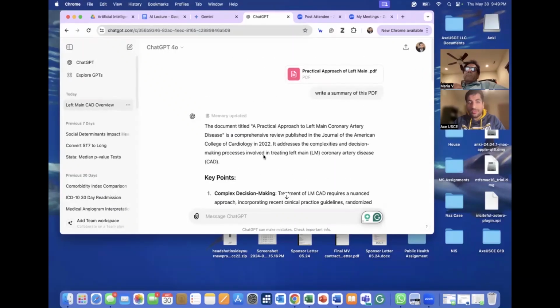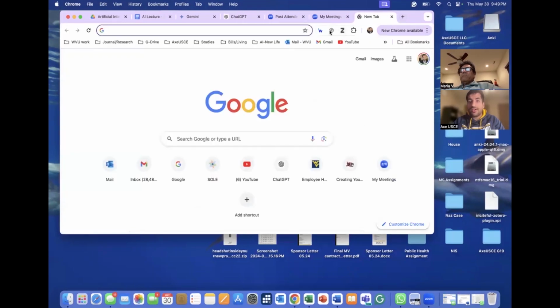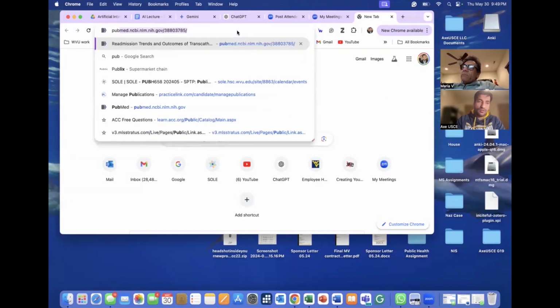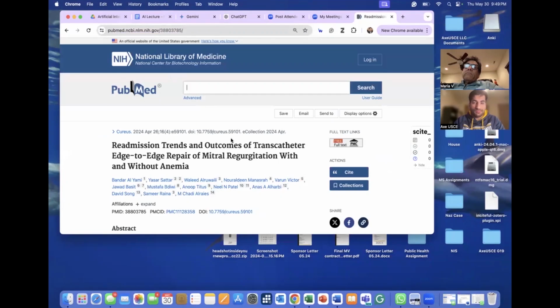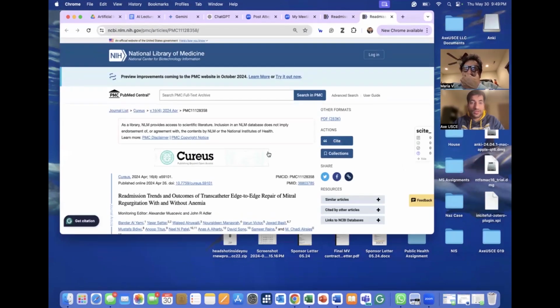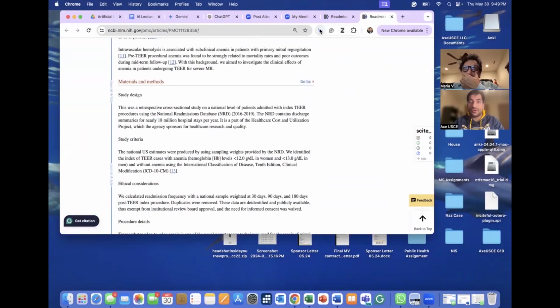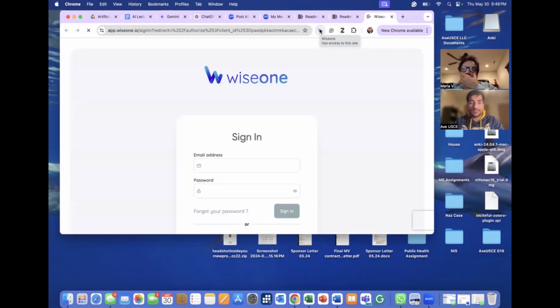So basically, you can see ChatGPT literally read this article in less than a minute and gave you a nice summary. Now, do you really have to open ChatGPT? No. I have an automatic plugin called Wise One. And I want to show you what I'm going to do right now. So you go to PubMed, right? So for example, this article, readmission trends, blah, blah, blah, outcomes of travelers. So you go to this one, right? So you can see this is a full article, right? So once you have the full article, you click this Wise One.